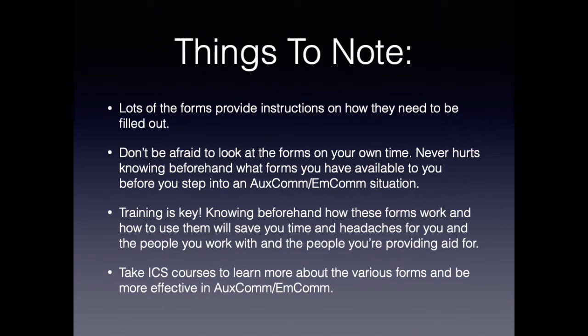They're there for you to look at, and you want to know how they work before you step into an MCOM or OXCOM situation, because you don't want to walk into a situation that you're not familiar with. It's not good for you, it's not helpful to the people that you're working with, and it's definitely not good for the people that you're providing aid for, because as ham radio operators, our job is to provide accurate reporting and communication. So all I can say to that is training is key when it comes to these forms.